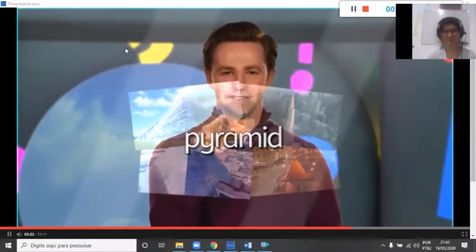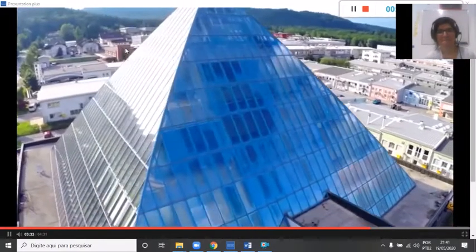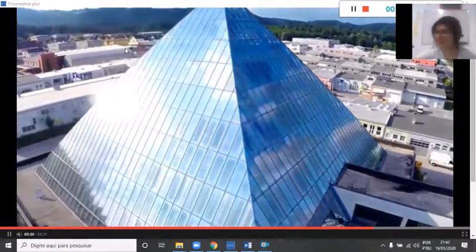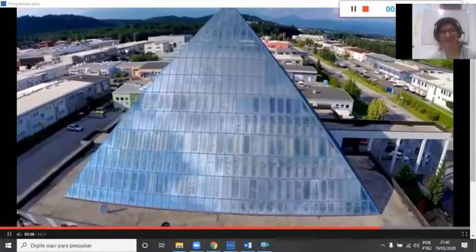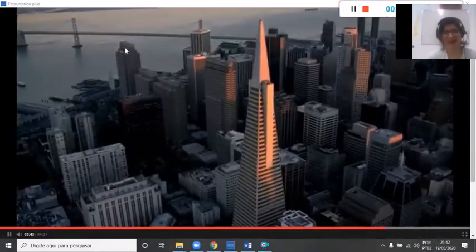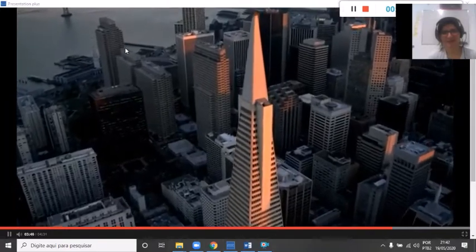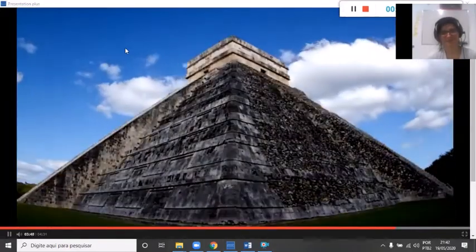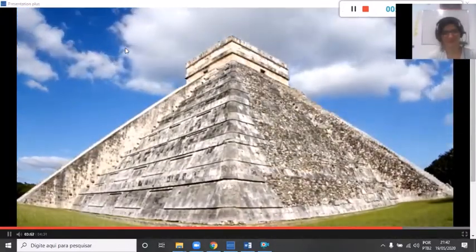Pyramid. This stone sculpture is a 3D shape. It's a pyramid. Look at this building. It's a glass pyramid. And this tall building is also a pyramid. This famous old pyramid is in North America.